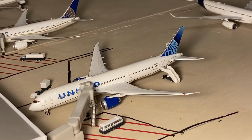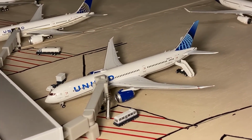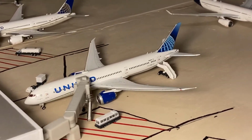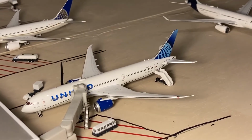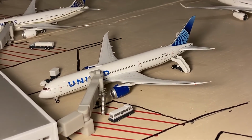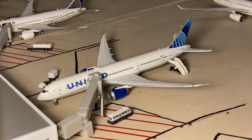And here we have the United 787-9, which arrived in from San Francisco, and we'll be doing a turn out to Sao Paulo. Now, I'm pretty sure that the Sao Paulo route is not operating right now, but it's kind of nice to have it, because I really don't have any other -9 routes to put it on. But anyway, like I said, he arrived in from SFO and is turning around and going out to Sao Paulo.